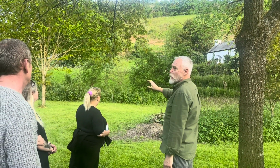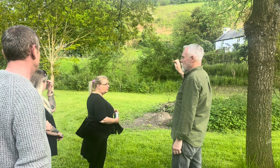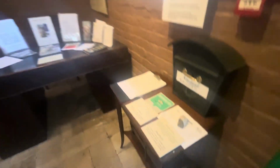And there's not a grave mark there at all. We think there's around about 1,000 graves there. I mean, you are asking about numbers, but I can give you that sort of figure. But that's from 1834 up until 1904, when that closed. That sort of period. Right, so I believe this is a museum.